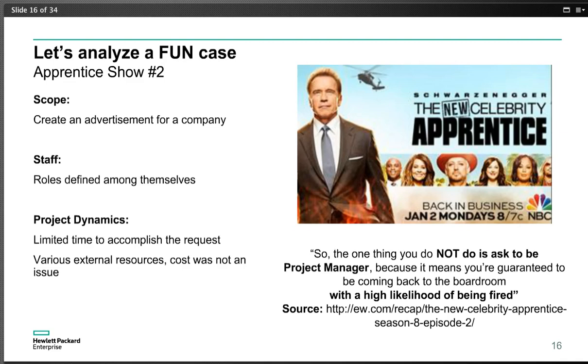And I like episode number 2 a lot. The scope was basically to create an advertisement for a company. They had to create a song. They had to create an advertisement, something fun, something very innovative, right? And the staff had some roles that they defined among themselves. There was no one to basically say, each one of you is going to be doing this, and this, and that.